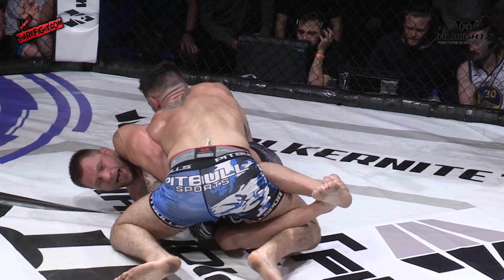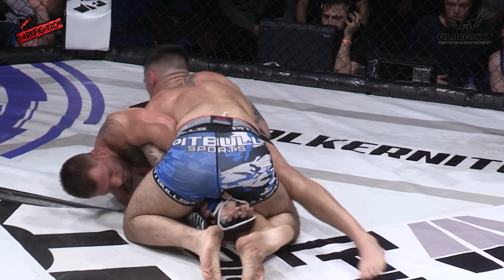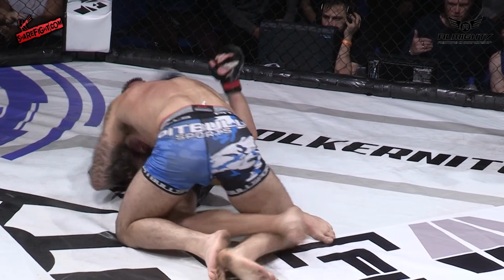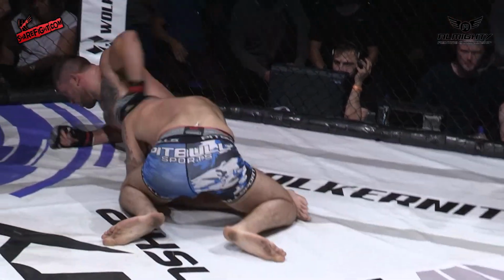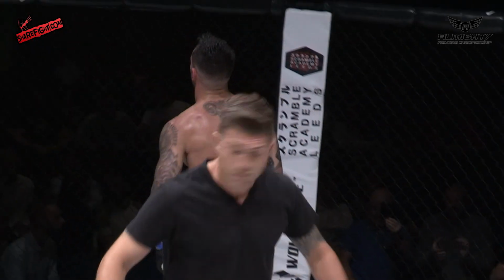Brocklesby's just searching for the Kimura. He's got that grip, and he whips it up on Rodrigues now. Yeah, I was going to say, last 10 seconds, go for the submission. Try and let the judges see that you were looking for the submission. Yeah. Again, another good round. Now, the end, was it enough by Rodrigues?